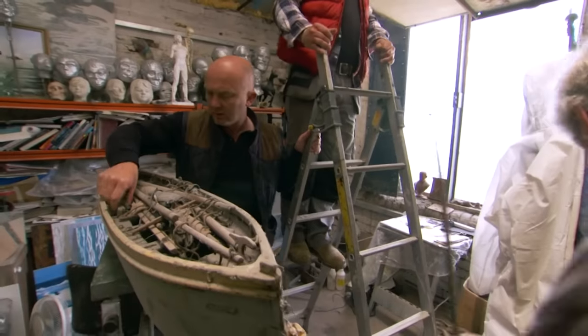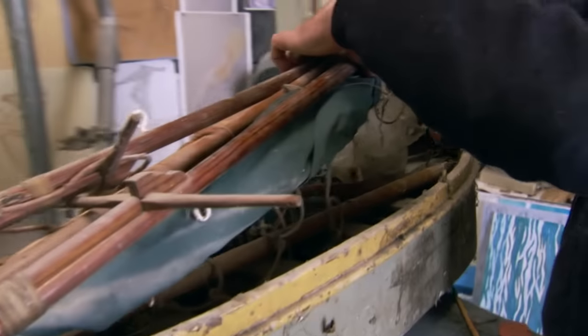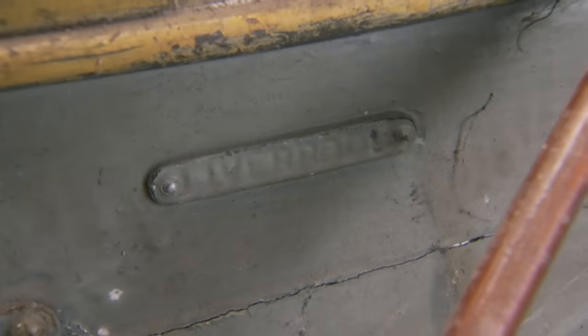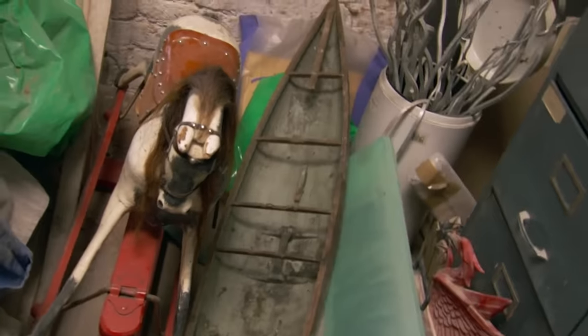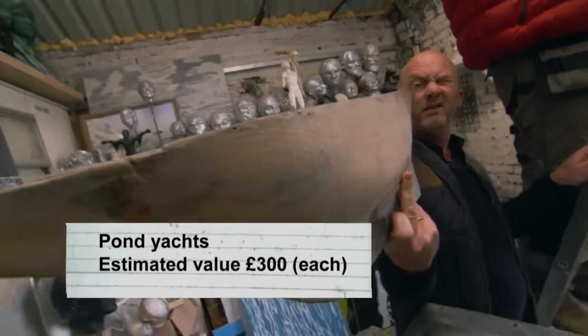That's lovely. This English Mersey flat replica boat is modelled after the ones that worked on the River Mersey in the mid-18th century. With some restoration, it could fetch £800. The other two are pond yachts from the same era and are worth around £300 each.